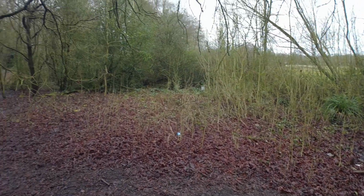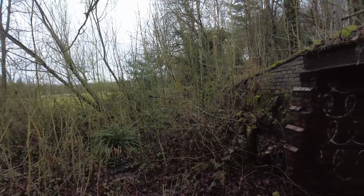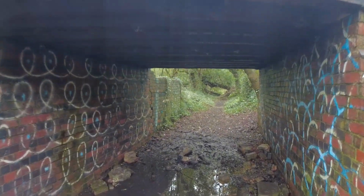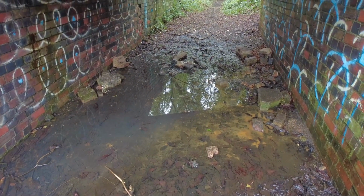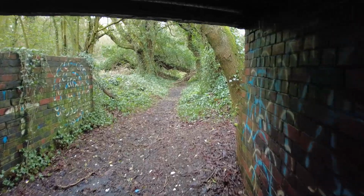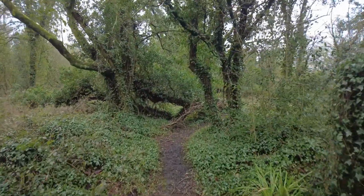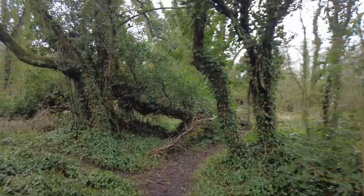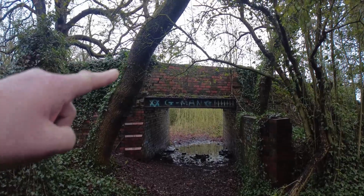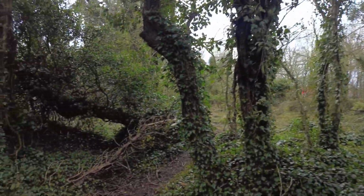As you can see, it's quite overgrown there. So, absolutely no chance of getting through it. But here is one of the bridges, the footbridges. So the tramway would have come straight through here. Flooded, but no matter. I've got boots on. So let's go through. You can see where the tree's fallen across where the tram track used to be. There's the other side. It looks like there's a bit of a big crack there. But considering it's been there for 120 years, maybe 130, it's in pretty good condition.